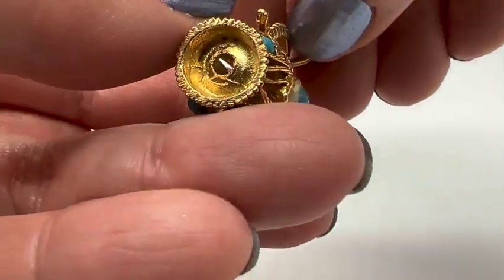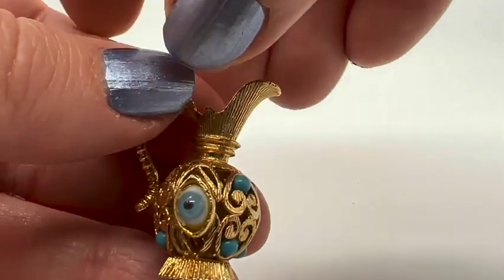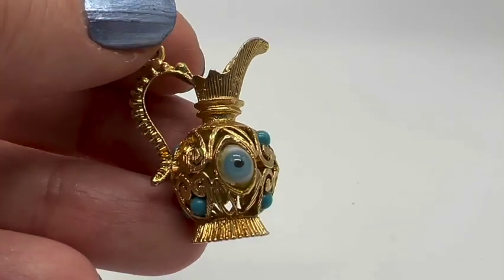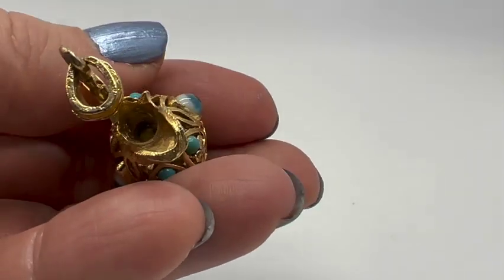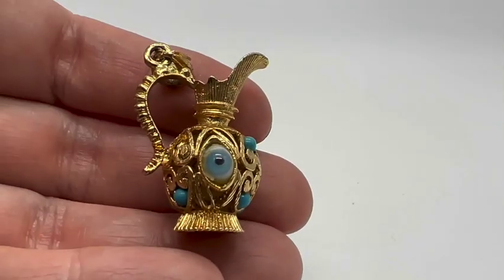Isn't that great? So this one's probably from the 60s, I would think. It has that 1960s look, doesn't it? There's the evil eye, of course. So neat. I love this one.